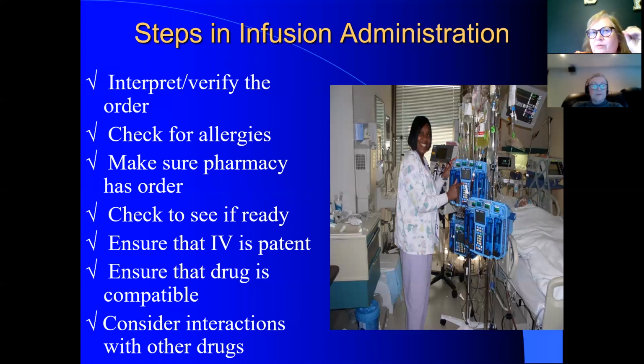And so I'm going to repeat this because it's a really important concept. I used to always think of it as a clean line. Do I have a clean line? That means if I were to start something really fast, or start something that would not necessarily be compatible, let's say I need bicarb, rare, but whatever, that I have a clean line, and that if I started quickly, I'm not going to be giving a bolus of the other medications that are already infusing.